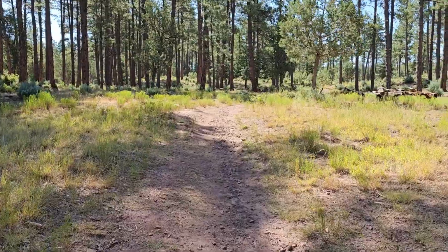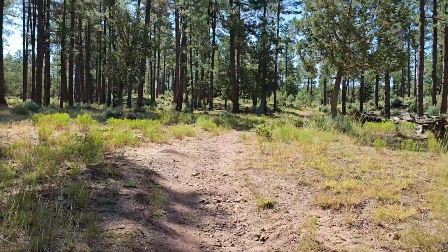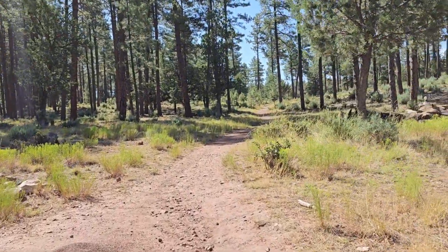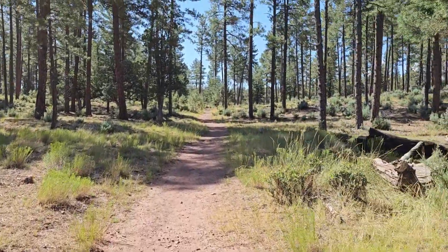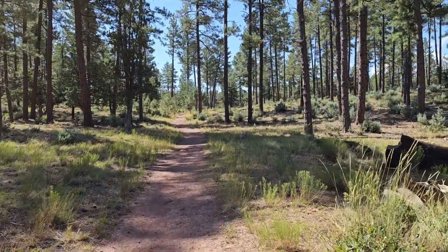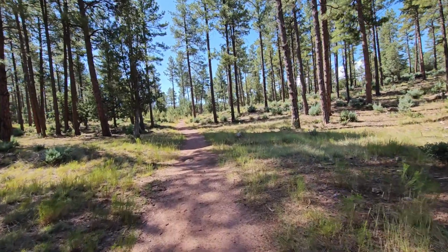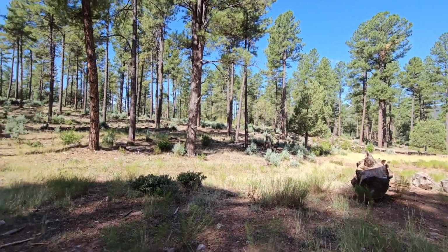So this is a section of the Arizona Trail. Quite the journey, 809 miles all the way through Arizona. The southern section has got to be brutal. I guess you could get it done in, I don't know, 4 months. The Appalachian Trail is what, 1,200 miles? I think most people get that done in. It's a long way. Long way.